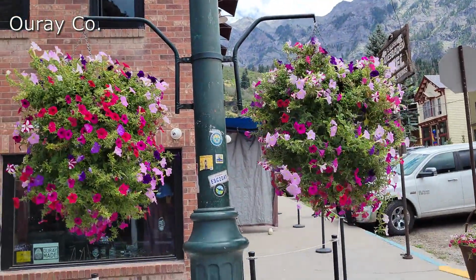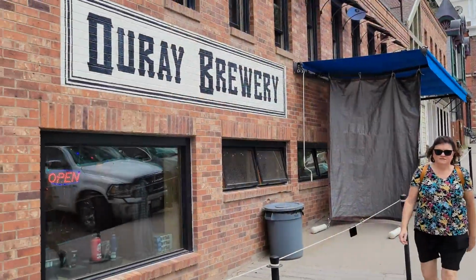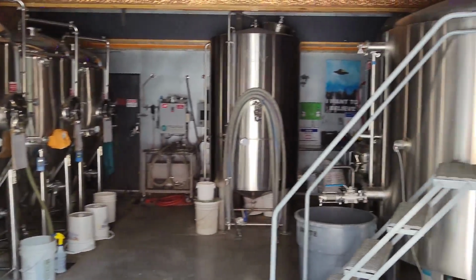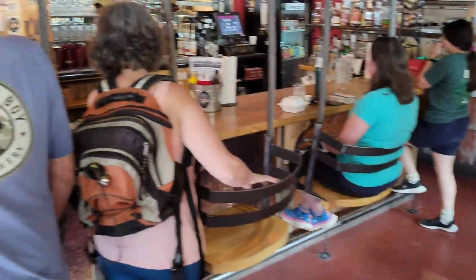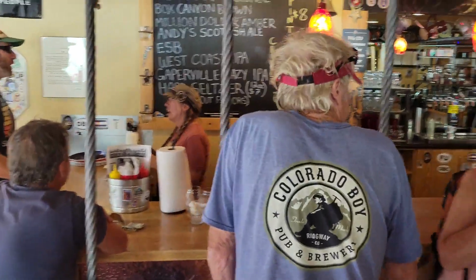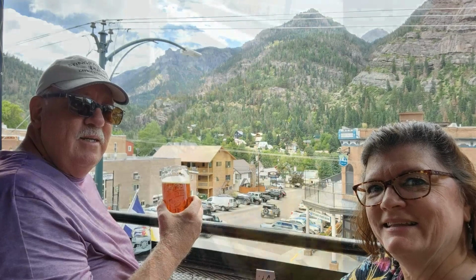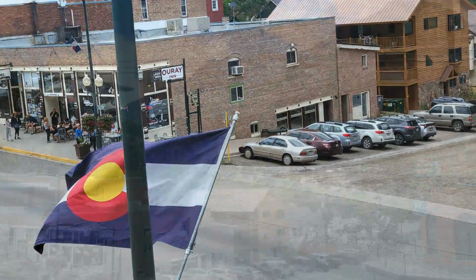After walking along Main Street and checking out the shops, Lorianne and I stopped at the Ouray Brewery for lunch. Here we have where they make the beer. Instead of the unique bar stools downstairs, we opted for the rooftop, where we had good food, a tasty beer, and a beautiful view.